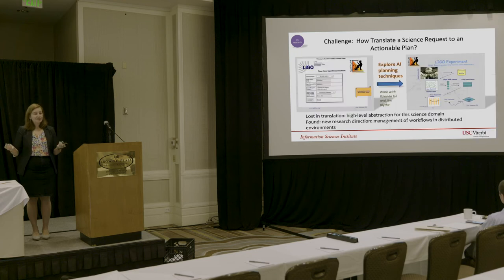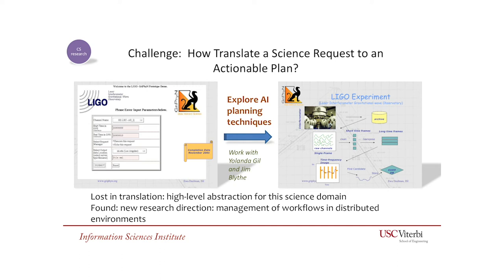So first we explored various techniques. This was work at that time, about 2002 and a little bit on, with Yolanda Gil and Jim Blythe, looking at AI planning techniques of taking this high-level request that the user had, looking at pulsar searches for a particular time, and then translating it into something that the system could execute. The plans were basically trying to take this request and develop a pipeline or a workflow that would execute the various steps of a request and deliver the data to the scientist. We demonstrated this prototype to the LIGO folks. We were very happy. It was working great.